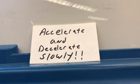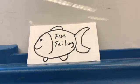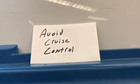And accelerate and decelerate slowly. Well, why do you want to do that? This prevents fishtailing, which, if your vehicle starts to fishtail, you might overcorrect on your steering, thus putting you into a ditch. And avoid using cruise control when on the highway.